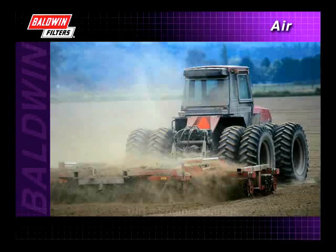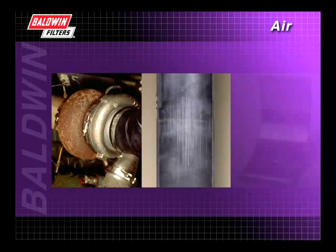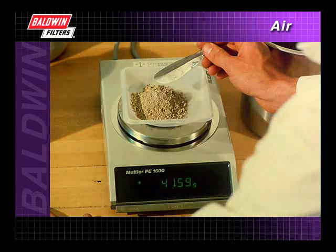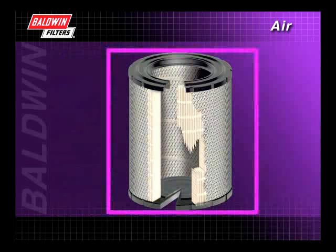Proper air filtration is important because a small amount of dirt can cause a tremendous amount of engine damage. Tests have shown that you can wipe out turbochargers, score pistons and cylinder walls, damage bearings, and ultimately destroy an entire engine with less than 1 cup of dirt. That's why proper air filtration is critical. But how does it work?